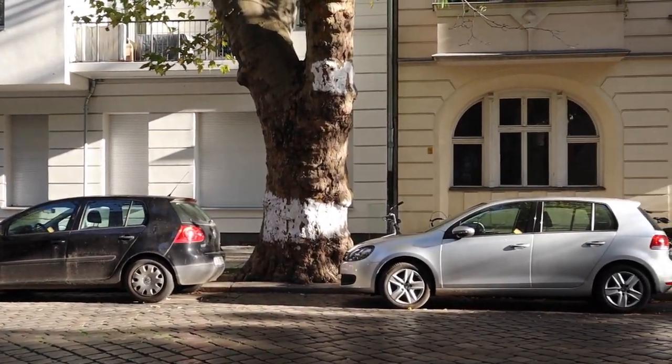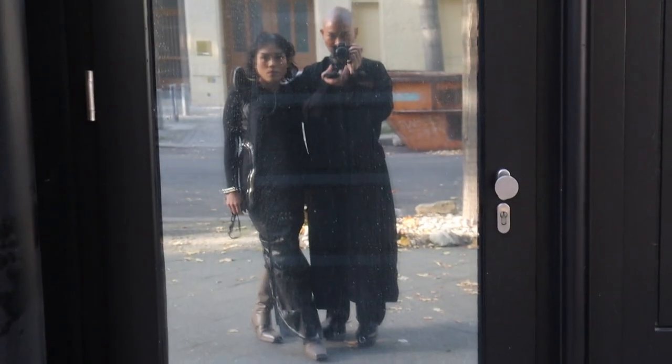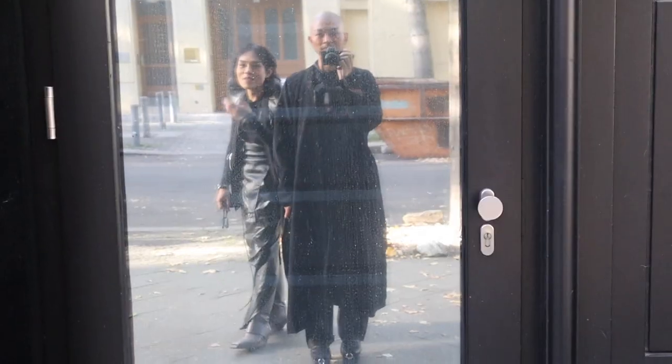Speaking of broken glasses, how much is your outfit? No, I'm just kidding. 2 euros. We're going to Fashion Week, but we're not. But we love dressing up. I don't know why. Give us a reason why we should dress up, because we don't know why.